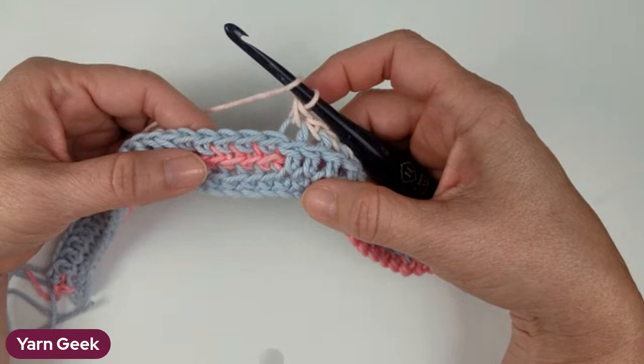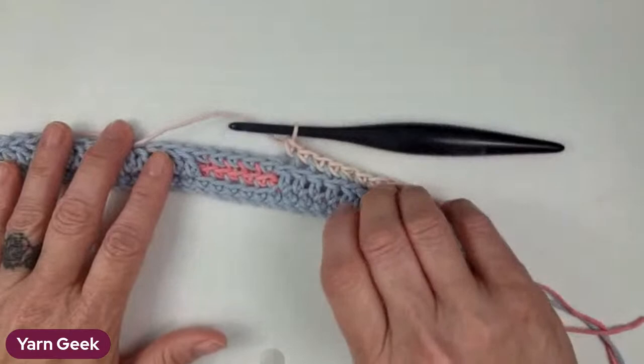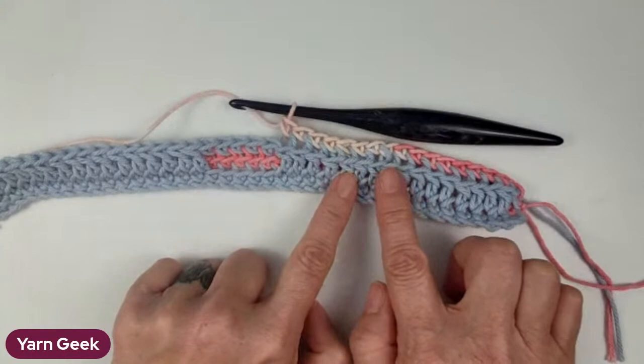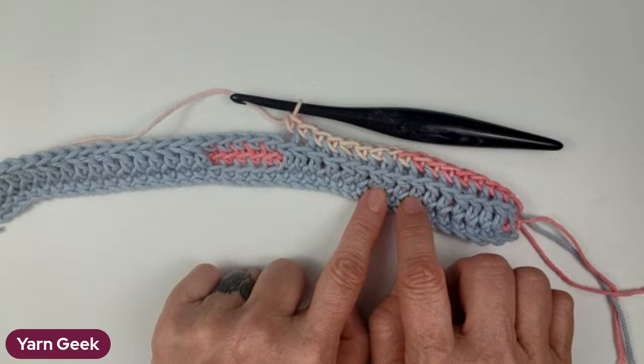Let's see. Lori asks, are the double crochets in the front loops on the third row? Yeah, the double crochets. So when you went across, remember this row where we single crocheted into the back loop only? These double crochets go into the front loop that's left over. These drop down and go into that.